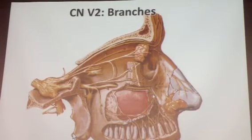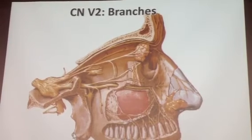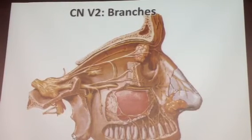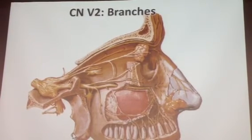Yes, Logan? You said infraorbital, at the inferior orbital fissure, if you have a lesion there, a tumor, something, you would get both the infraorbital structures and zygomatic. That's what goes through the inferior orbital fissure.